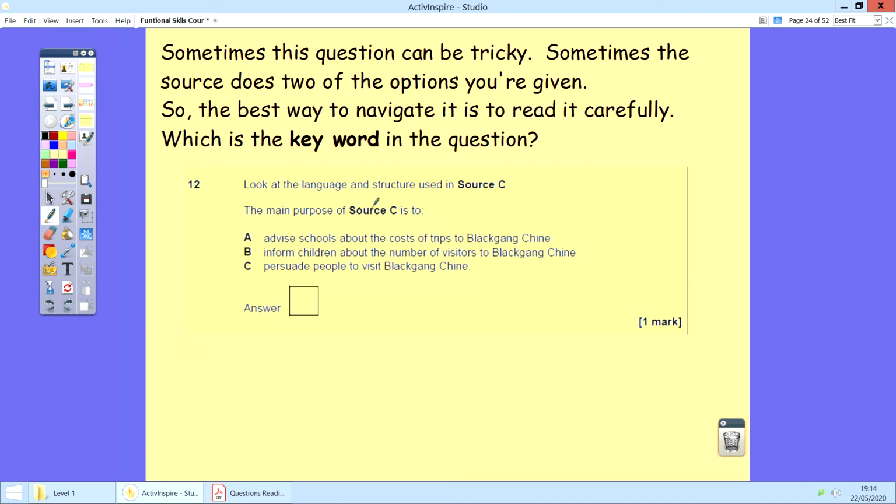The main purpose of source C is to: A, advise schools about the costs of trips to Blackgang Chine. B, inform children about the number of visitors to Blackgang Chine. Or C, persuade people to visit Blackgang Chine. Right, so it does all of these things, but we need to think about what the main purpose is. What is the main thing to do? Do we just want to tell schools about the costs? No. Do we want to inform children about the number of visitors?